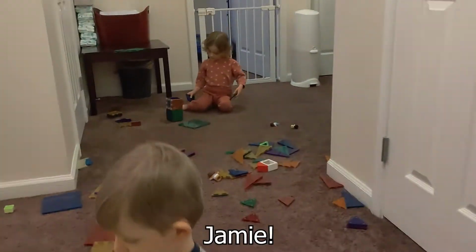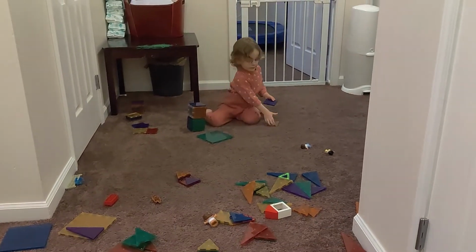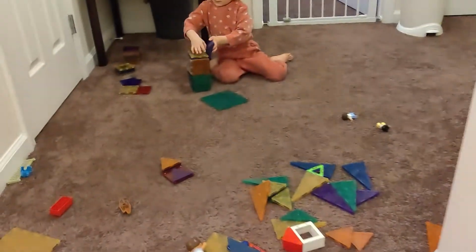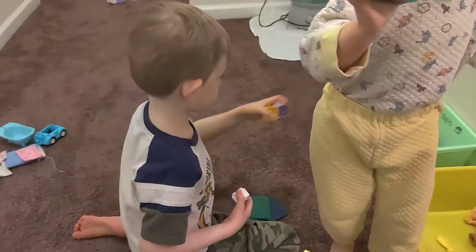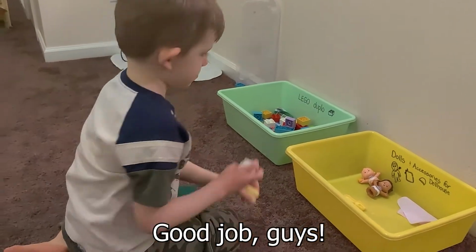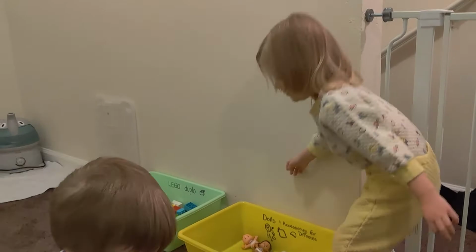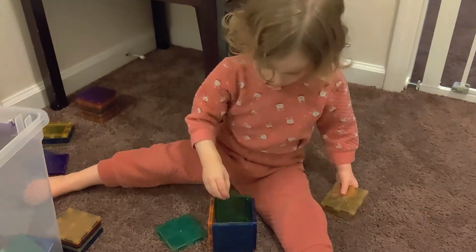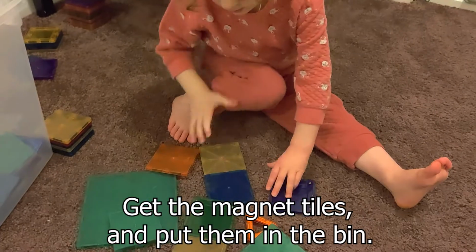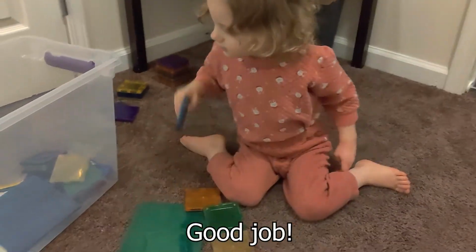Good job, everybody. Jamie, come here. Bring the magnet tiles. Jamie, put the magnet tiles away, please. Good job, guys. Good cleaning. Woo, Nora. You're helping a lot. Jamie, you need to help. That's a Lego. Get the magnet tiles. Get the magnet tiles and put them in the bin. Woo! Good job.